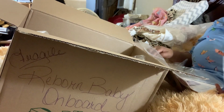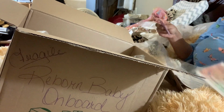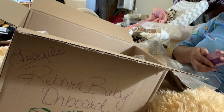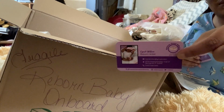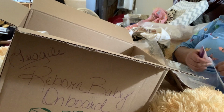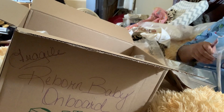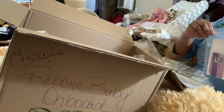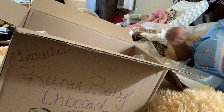And then I have her cards. And I'm going out today, so I will be giving some of these out, so people won't be asking, well, what are Reborns? And I show them on my phone and they're like, oh my God. So we're getting my back straight. I can get their stroller in and out of the car and we're good.